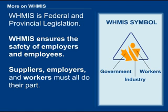More on WHMIS. WHMIS is federal and provincial legislation that was designed to ensure the safety of employers and employees while at the workplace. In particular, the system was designed to keep workers and employers informed of the dangers and hazards associated with the chemicals and substances that they may come into contact with while on the job. In order for the WHMIS system to work, all parties, including suppliers, employers, and workers, must comply with the regulations while at the workplace.